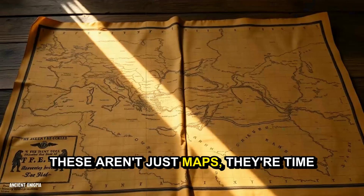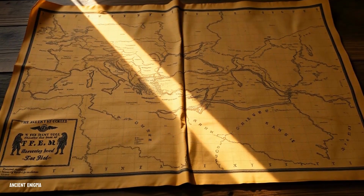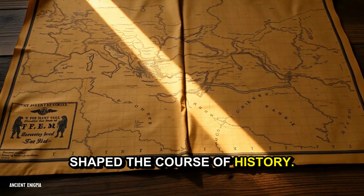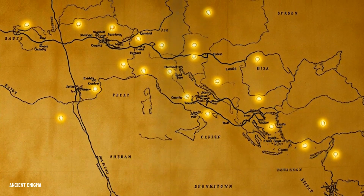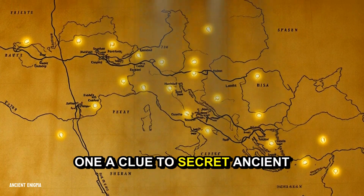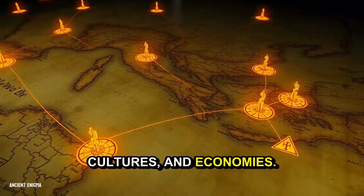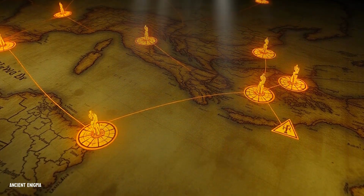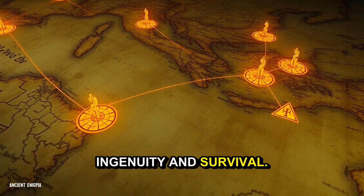These aren't just maps, they're time capsules revealing how ancient societies connected, traded, and thrived in ways that shaped the course of history. Today, we're diving into the fascinating world of 20 cryptic map markers, each one a clue to secret ancient trade routes that once linked empires, cultures, and economies. From mysterious symbols to hidden landmarks, these markers tell stories of exploration, ingenuity, and survival.